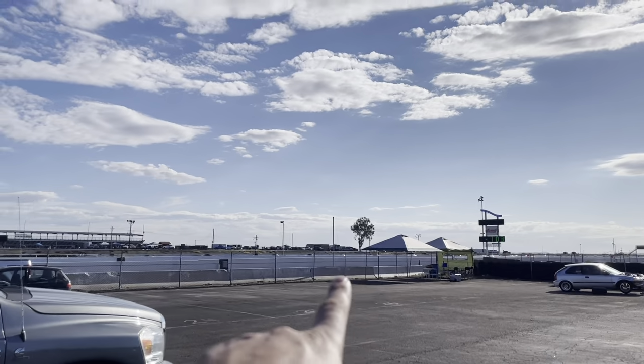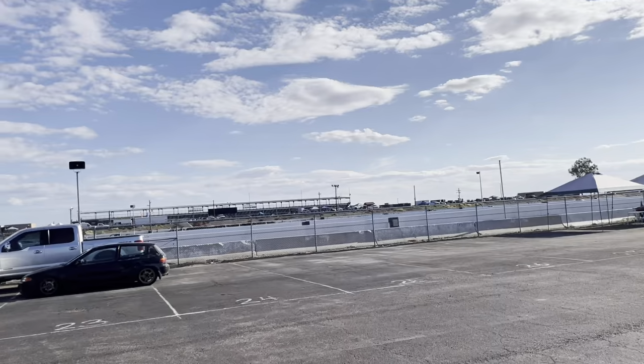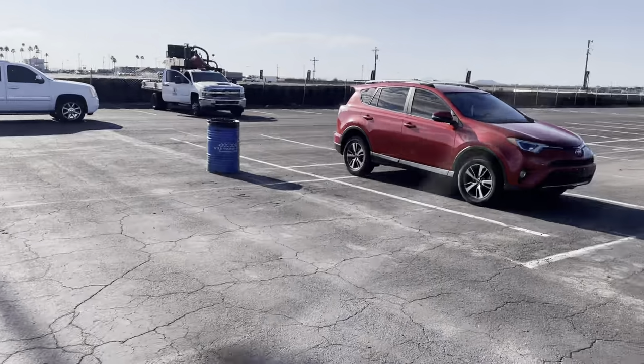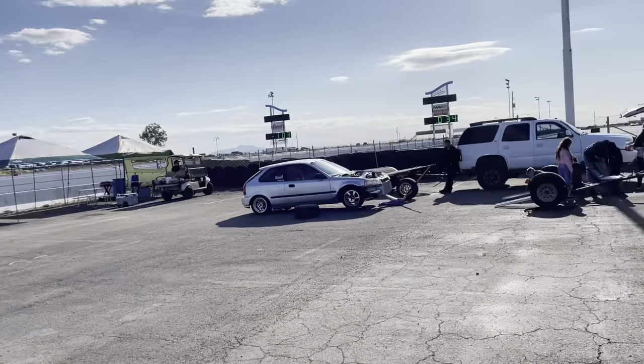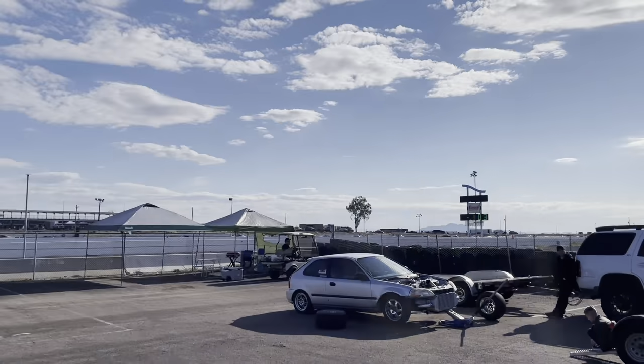Look how many people. All right, racers, listen up. Drag racers, listen up. These are your lane assignments for the day. Now, Outlaw, lane one, front of lane one. Front wheel drive.